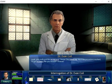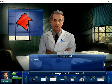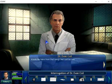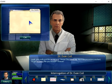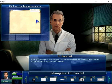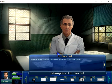I just showed him all this stuff. Come on. It looks like fabric from Clay's wings, but I can't be sure. That was like a bug in the game. I already showed him this stuff. I sure did. I have had many patients, detectives. You have to be more specific.